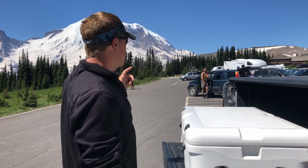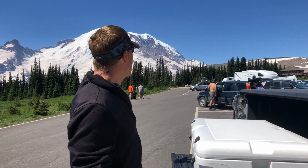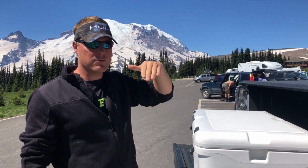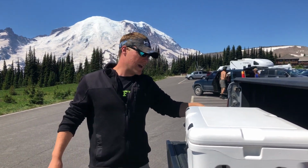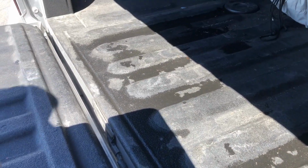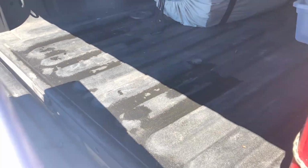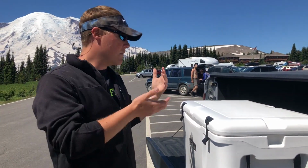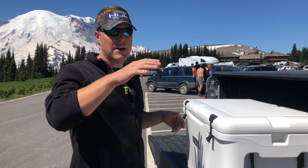We just got up to the visitor center in Sunrise, right, and Mount Rainier that you can see over my shoulder, and the road up here is really bumpy, and if you look in the back of the truck, you'll see that there is water everywhere, and that is from the cooler getting sloshed around, and it's leaking. So a lot of people ask, are these coolers watertight? Well, there's your answer based on bouncing around the back of the truck.